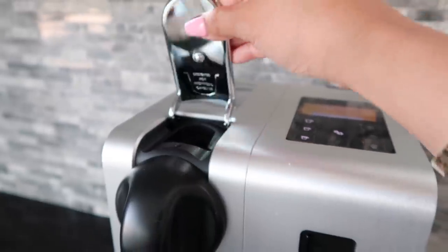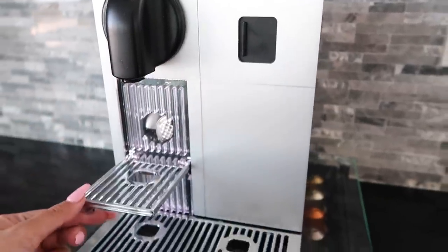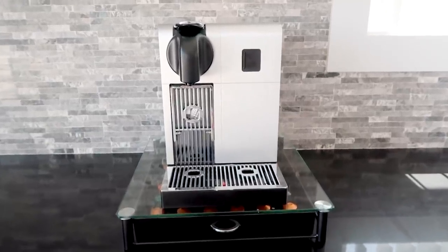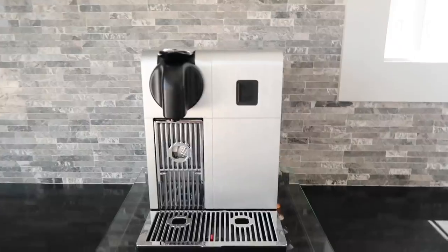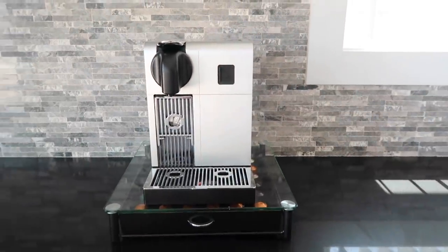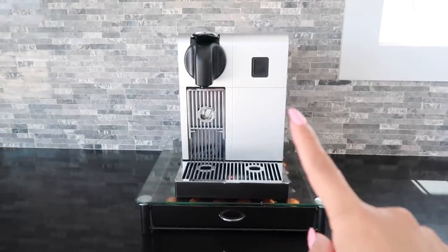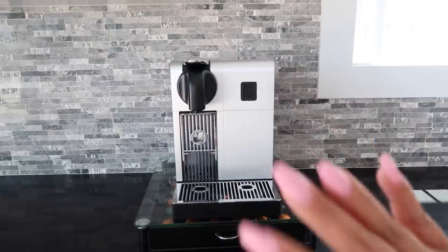This coffee maker is definitely on the expensive side. It's very expensive, but to me, honestly, it's so worth it because I drink coffee every single day. Sometimes I have 2 to 3 cups a day. So to me, it is very worth it. Honestly, I don't know what I'd do without her. So if you're just as obsessed as I am with coffee, I highly recommend getting this because it's a life changer.